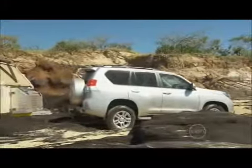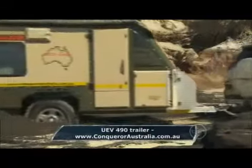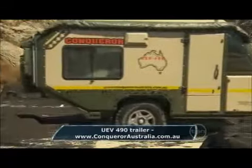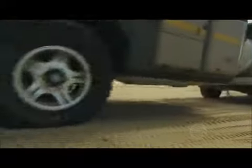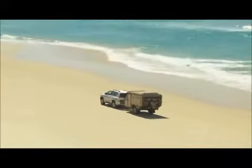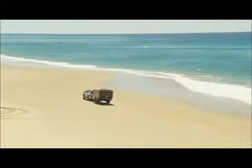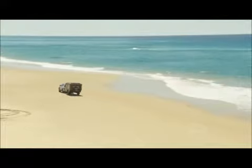You only really have a window of 2 hours either side of low tide to get through Ngkala, and unless you're towing a very capable camper trailer like this UEV 490 from Conqueror Australia, leave it at a southern campsite. Once on the other side, you're home free to explore this remote Sandy Cape, and you'll only be sharing it with a handful of other people.